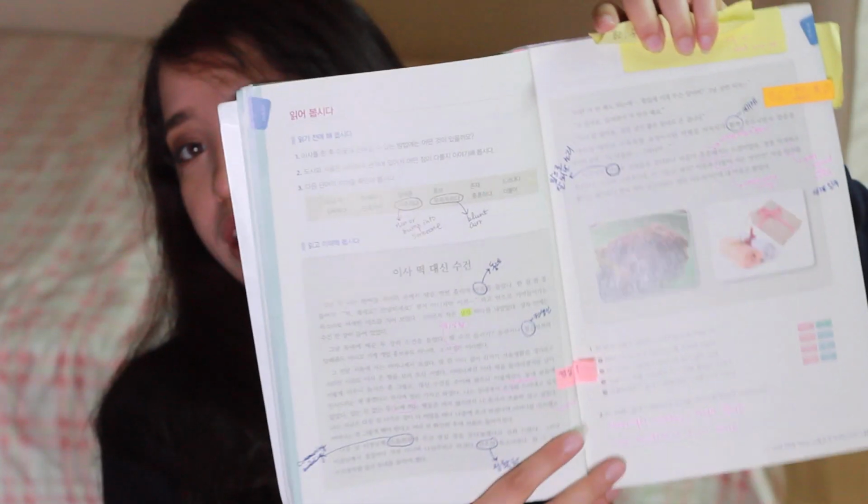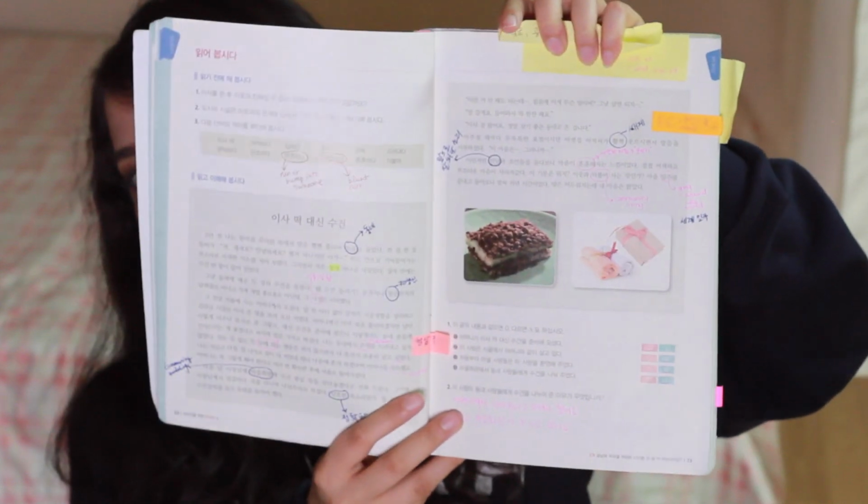We use them in class, but I think if you're studying at home, you don't really need them. But it is very good practice for TOPIK. So if you're gonna take TOPIK, then you should do all of the exercises in all the books and also get the workbook. Then there's also a reading, 1 or 2 in every single chapter.